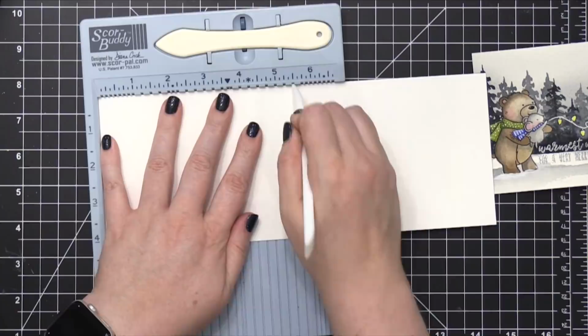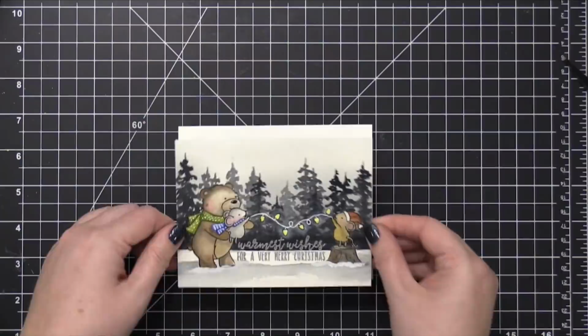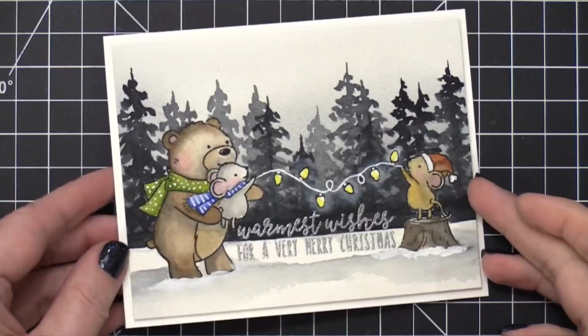Speaking of the card, for the card base, I'm using some Neenah Classic Crest Solar White cardstock. This is the 110-pound version, so it's nice and sturdy. And I just scored that at 5.5 to create a side folding card. Then I put some foam adhesive on the back of my watercolor piece, and then press that down right onto the card front. So I hope you guys enjoyed this kind of forest watercolor background.